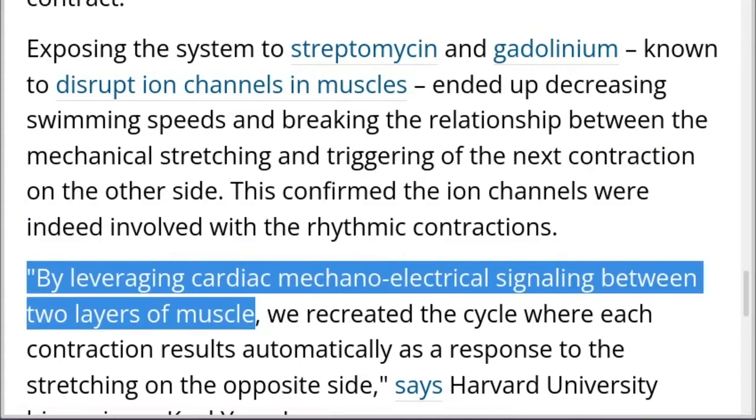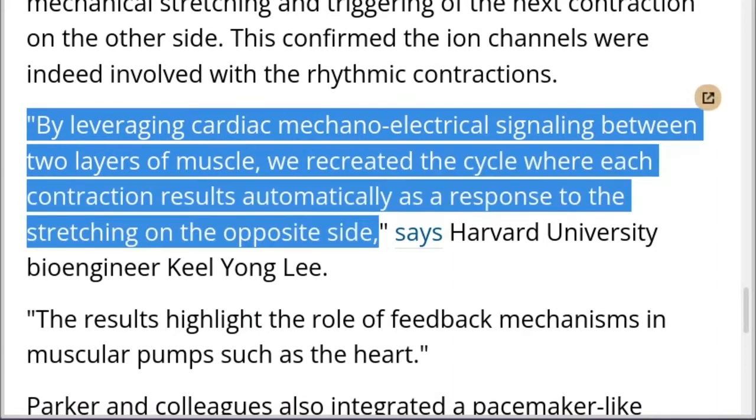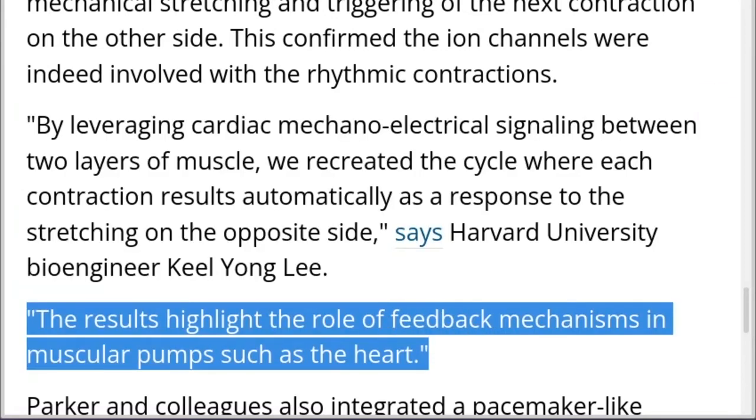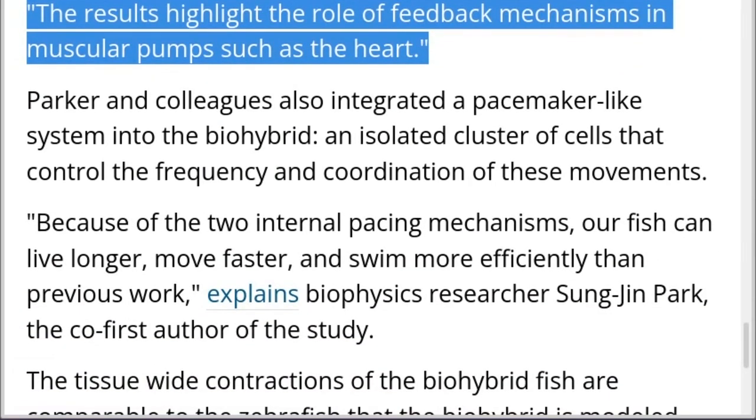"By leveraging cardiac mechanoelectrical signaling between 2 layers of muscle, we recreated the cycle where each contraction results automatically as a response to the stretching on the opposite side," says Harvard University bioengineer Keel-Yong Lee. The results highlight the role of feedback mechanisms in muscular pumps such as the heart.